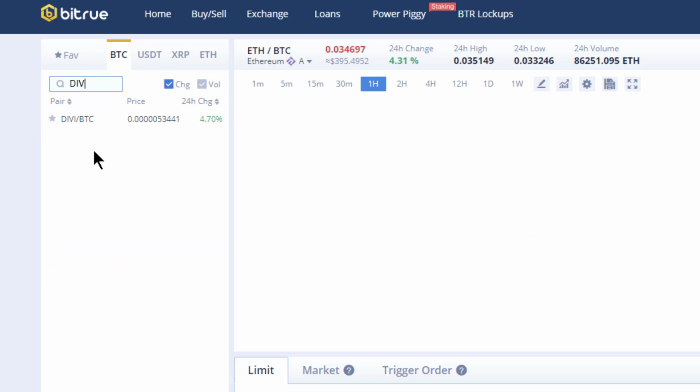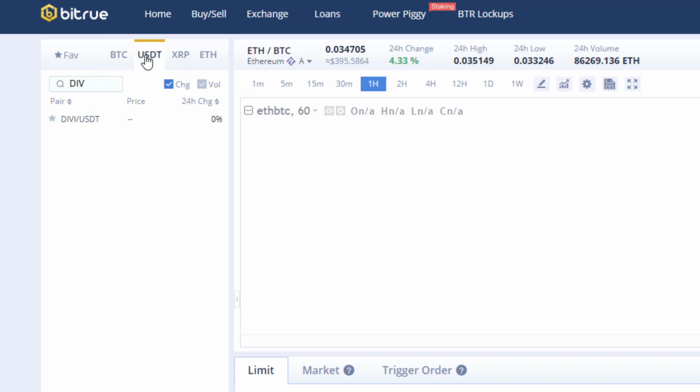There. And oh, it looks like they don't have USDT, they only have BTC. Oh no, I'm sorry, looky here. At the top, they have the pairs grouped for some reason in 4 categories rather than having them all together. So I didn't notice that. So under USDT, there's what you have. And if you click that, it will basically take you to this screen here.